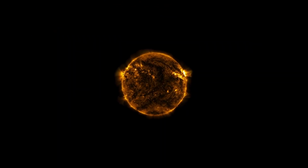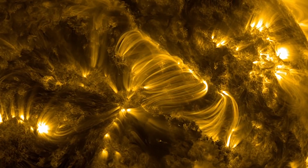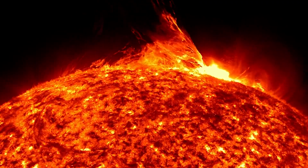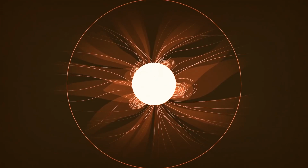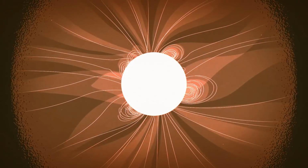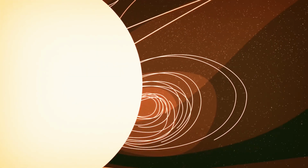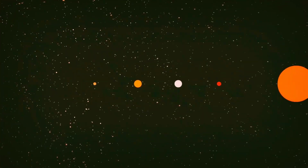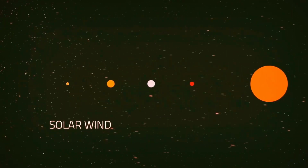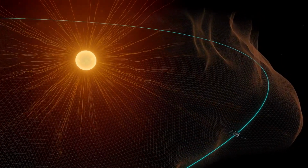To answer that, we need to look at the sun's structure. Unlike Earth, the sun doesn't have a solid surface. It's a giant ball of hot plasma that's held together by its own gravity. Solar material flows out from the surface, but around the sun, it's bound by the sun's gravity and magnetic field. This material forms the sun's atmosphere, the corona. Eventually, some of this hot and fast solar material escapes the pull of the sun and gushes out into space as solar wind. The boundary that marks the edge of the sun's atmosphere is known as the Alfvén critical surface.